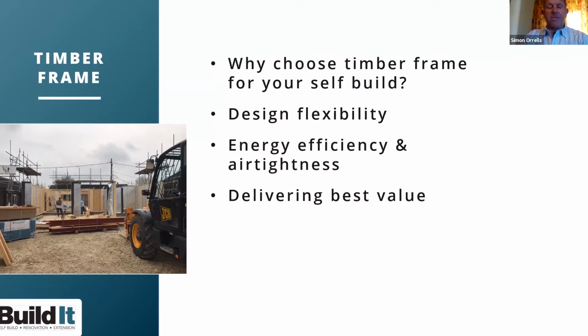Speed of build is a key element of it, especially with the weather we get these days, and obviously we can build all times of the year. But with planning delays, funding delays, and trying to find that perfect plot, once you get all those key items, you want to get on with it, you want to get that build up and get it watertight, so speed is a massive benefit.